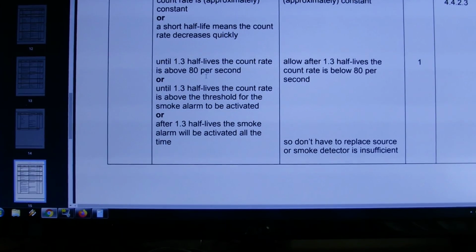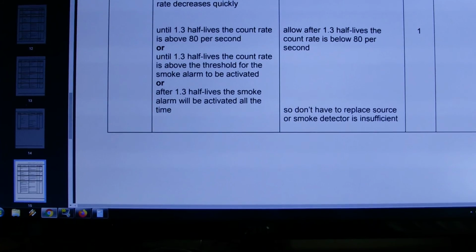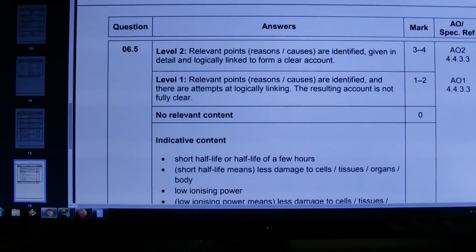Until 1.3 half-lives. I think that's a poor answer. The answer they wanted was that until 1.3 half-lives, the count rate is above 80 per second. Well, that's just reading off the graph. That's not explaining what's great about having 1.3 half-lives being a long time.